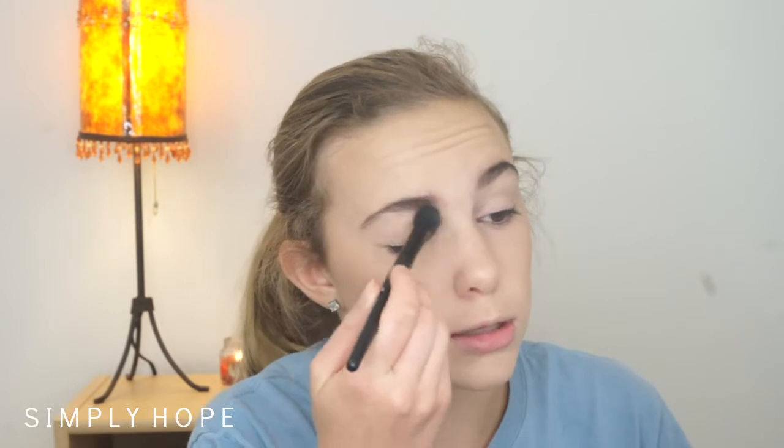Okay, so now one tip I've seen is that if you just take a little bit of your powder and then you set it, I'm just going to take this e.l.f. Flawless Concealer brush and set my concealer, or you can do this to your primer or whatever. It helps as a good base.